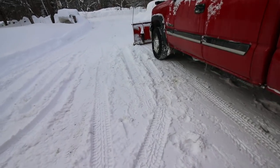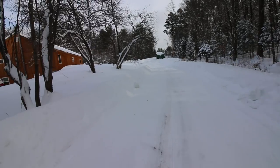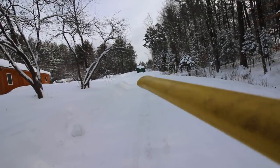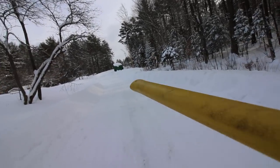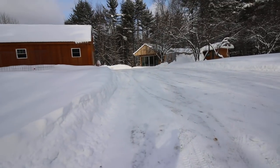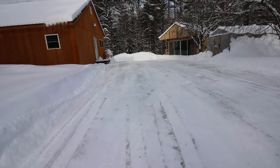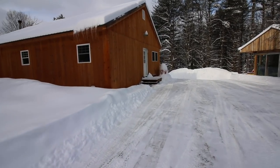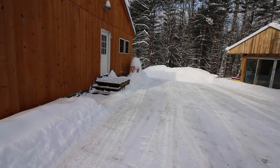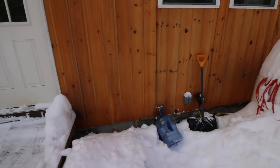All right, we got the plowing all done. Now we gotta get to work. Ready to go clear it out, make it so we can get to the pigs easily. Hi ho, hi ho, it's off to work we go. Sure can be a lot of work, but boy is it beautiful. Gonna need a snow shovel too. Whew. Who needs a gym membership?